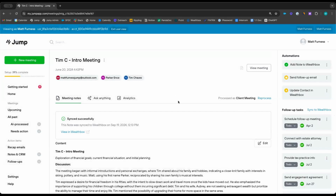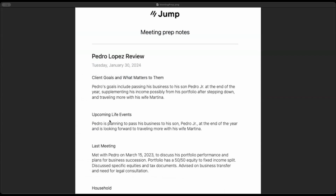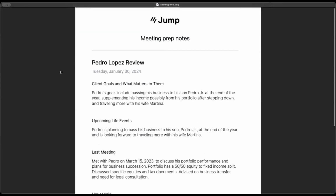On the pre-meeting side, it will actually help you prep for the meeting by looking at the calendar. So the flow would essentially be if I was on one of your calendars, it would go find me in the CRM on a schedule and email the advisor a quick summary just to talk about, hey, you're meeting with Pedro here. Here's what his goals are. I want to make sure you guys are seeing this.